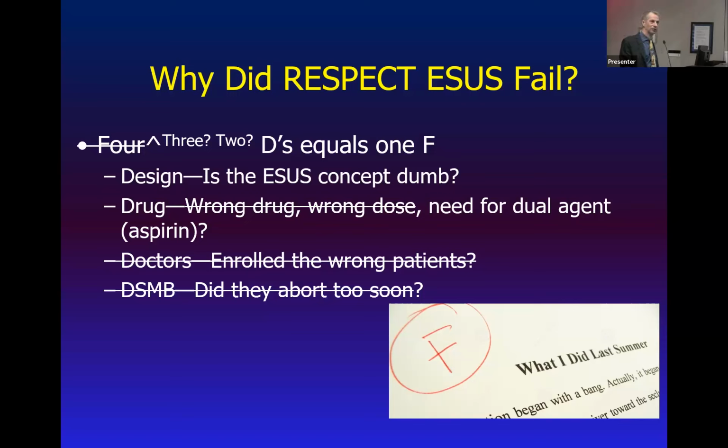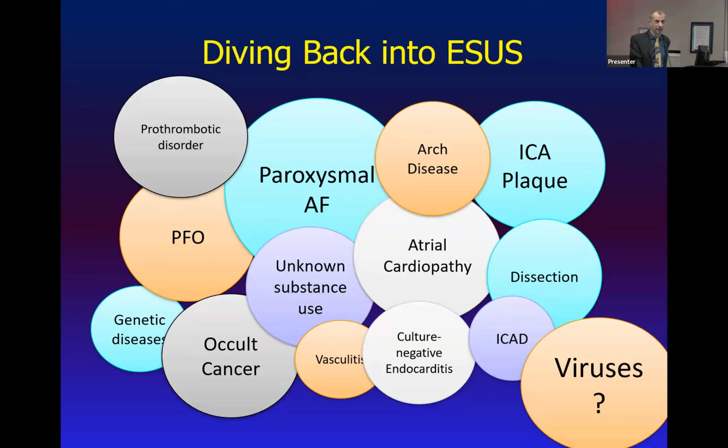So, what are our leading contenders here? Well, paroxysmal atrial fibrillation still looms. Atrial cardiopathy, I'll come back to. PFO is probably out. Cancer is emerging as patients are living longer with cancer. We're seeing more and more strokes, and the epidemiology suggests that could be really a major factor here.